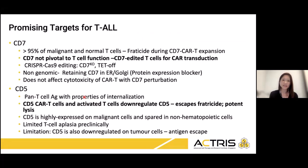So some of the promising targets in T-ALL are CD7 and CD5. Basically, these 2 antigens are found on more than 95% of the malignant T cell blasts, and on the majority of the normal T cells. Some of the properties are exploited in different ways by different groups. The CD7 targeting CAR, one of the limitations of this particular antigen is that there is fratricide during the expansion phase of the CAR T manufacturing.